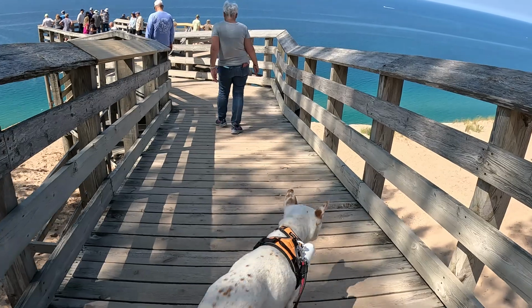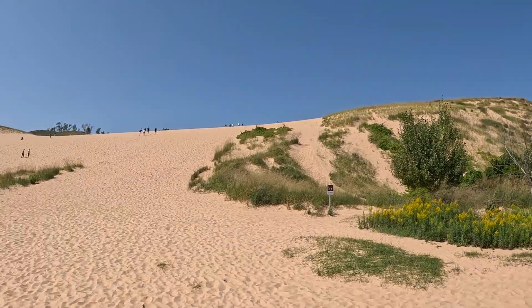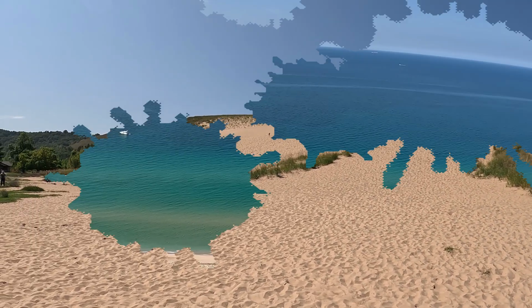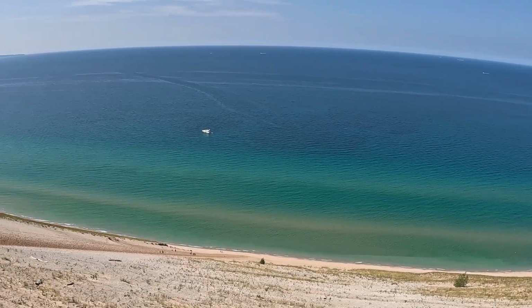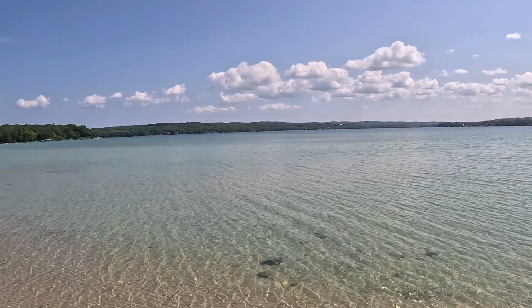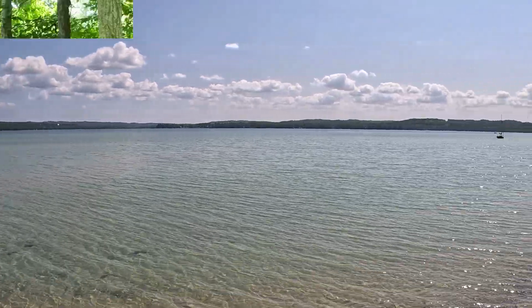Of course, Aichan was enjoying all of the smells and views along the way too, but she was a little more reluctant when it came to the idea of climbing the dunes. We ended up spending a significant amount of our day here, but it was well worth it. By the time we hit Lake Leelanau, it was time to actually start finding some geocaches.